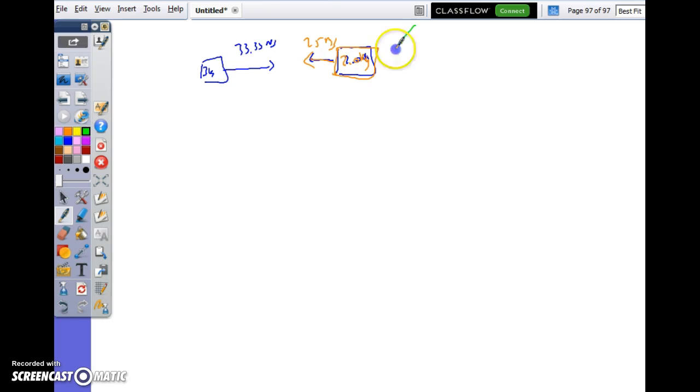After the collision, the blue block is going to go due south at 20 meters per second. What would happen to the red block? Generally speaking, Mr. Nix, what would happen to the red block?